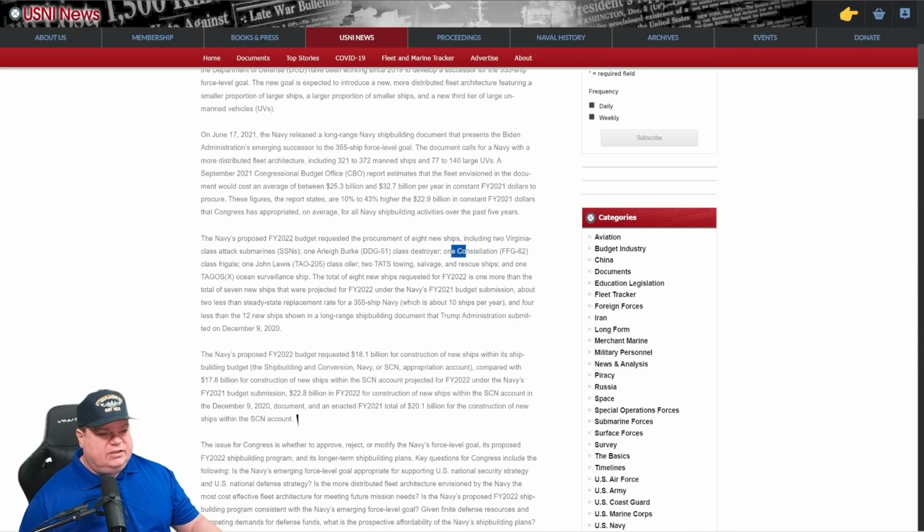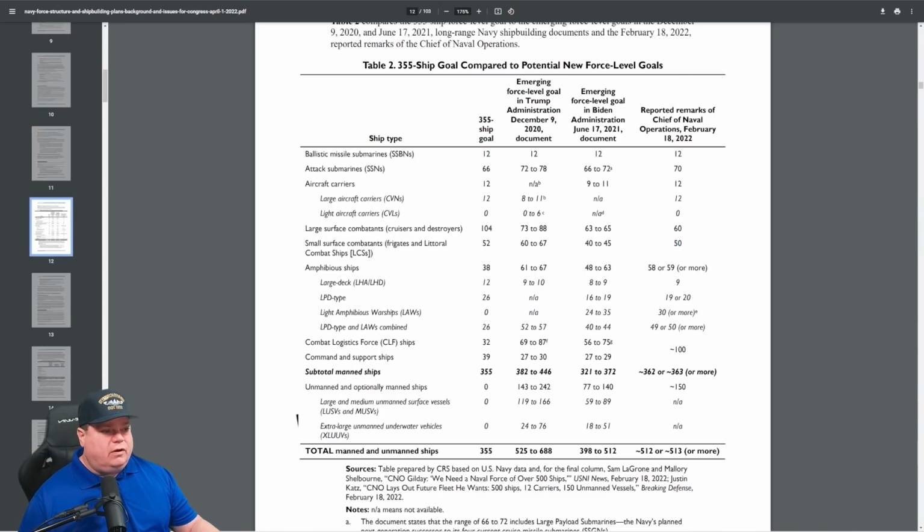So the Constellation class is going to go through a lot of testing before Congress begins funding multiple FFGs being constructed every year. And then there's some support class, towing and salvage and oilers, that are going to be added to give us a total of 8 ships. But combatants, we're talking about 4 combatants this year. That in no way brings us anywhere closer to our goal.